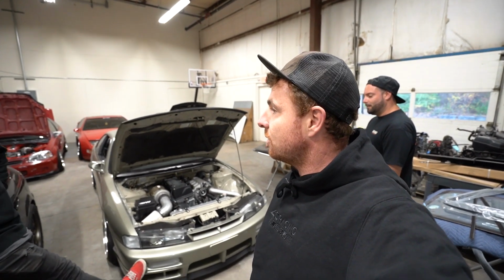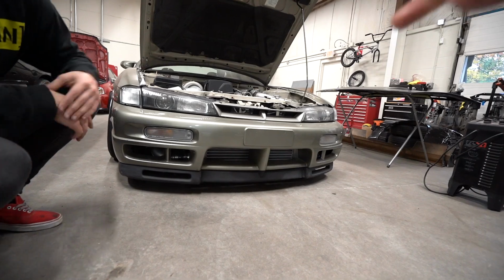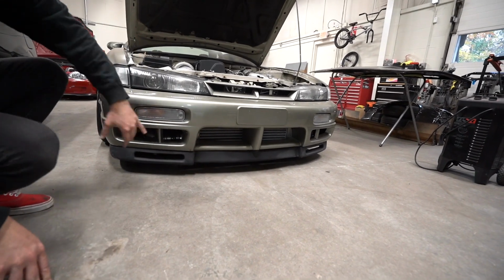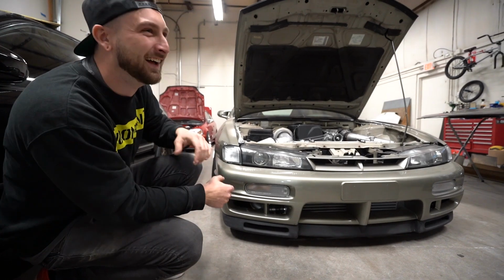You could still buy these new. Really? Yeah. It almost follows the Spec R on the S15, like that's where they got the inspiration. Exactly, with the center cut and the similar design. Everyone's like, when are you getting the JDM bumper? I'm like, nah, this one is better.